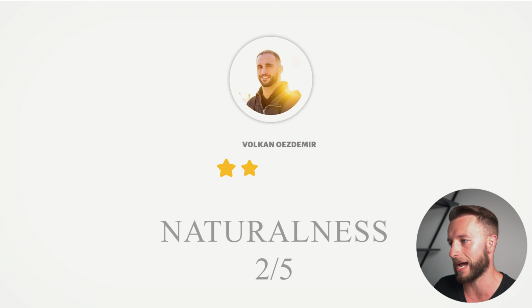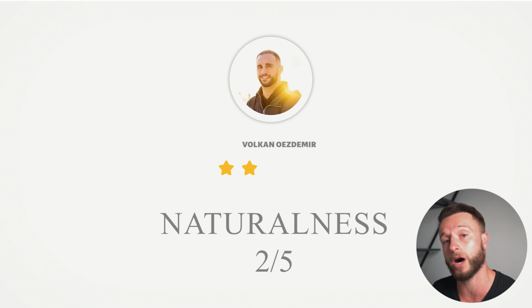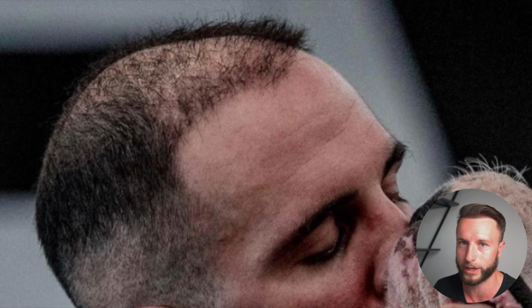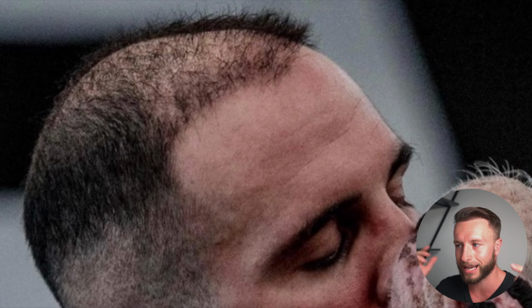And for naturalness, I'm gonna give his hair transplant 2 out of 5 points, because how do you make this look natural? I mean, you need to do a repair, you need to correct these corners, probably do some graft removal there with a laser, or punch it out with the FUE and then rearrange it. Probably shaving it off would be the best thing to do, and then do scalp micropigmentation to make it look smoother and to have a natural design instead of that roundedness here with the island of hair at the front.